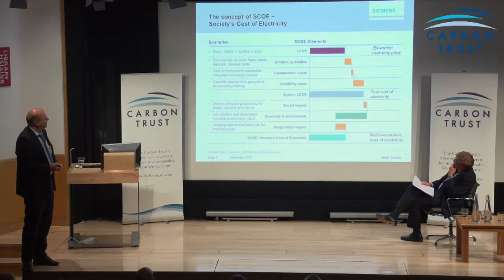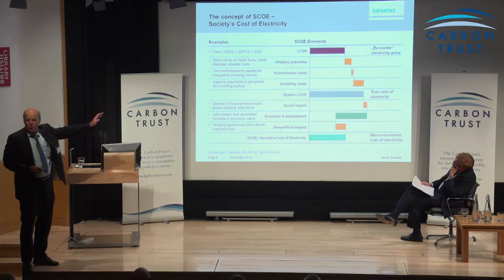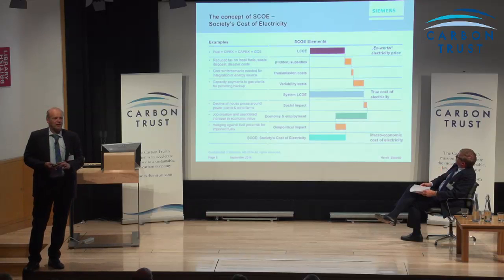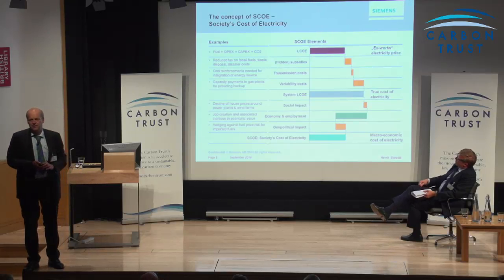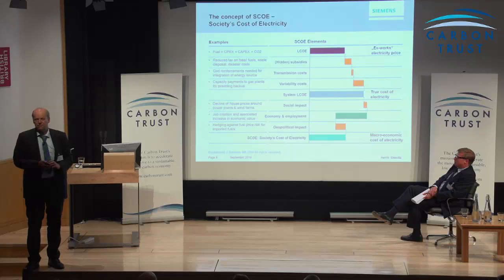If you take the elements of society's cost of electricity, first of all, we have what I think of as the ex-works price. And that is actually more than what we had in the equation before, because it's also the price of CO2 for those energy sources that should be penalized by a markup due to CO2. Then on top of that, we have the cost for society of the hidden subsidies. They are not small. When the UK is contracting a big European entity to build nuclear power, one of the things it has in that story is a 35-year fixed price arrangement, fixed feed-in arrangement.